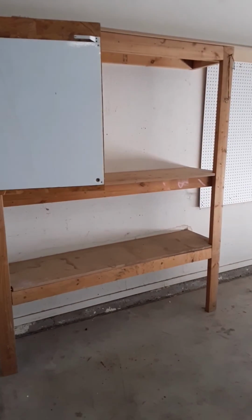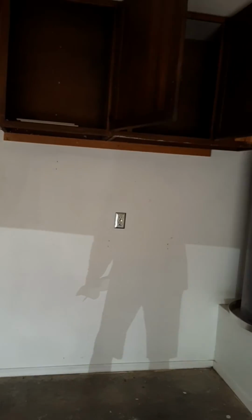Whirlpool, good stuff. Then this goes out to the garage, which is my favorite part. Let's see here, a light switch right there. You can open the door if you want. Lighting's not awesome, but hey, it's a garage. Got some shelving right there. Water heater, some shelves right there.